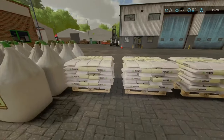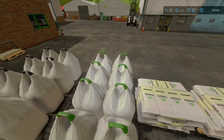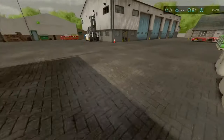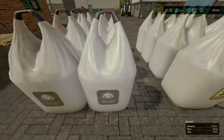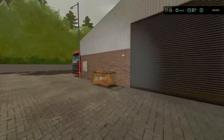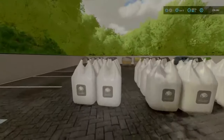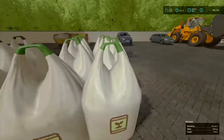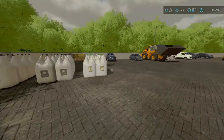Also, we got 20,000 litres of fertiliser, and we've got 2,468,000 litres of seed and lime. Or 8 bags, so 8,000 litres, 16,000 litres of lime. And if we head over here, we've got another 32,000 litres of lime and another 8,000 litres of seed. So at some point today, we will come back and get this all loaded up.